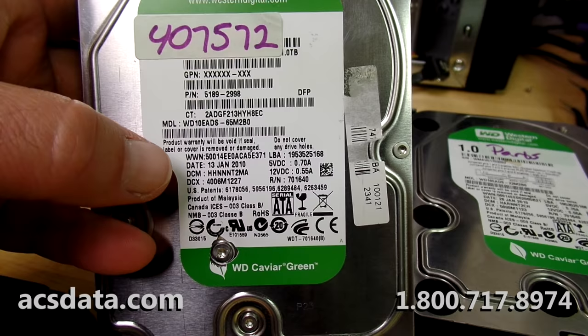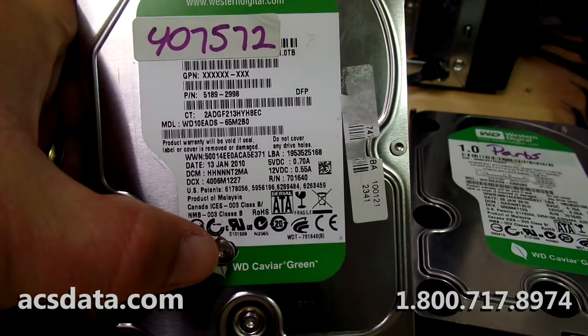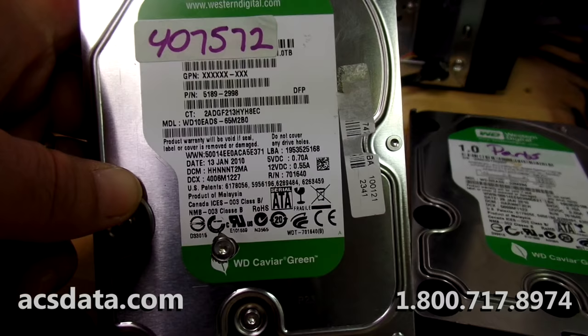in a video. And when I say it's a weird case, I mean the damage to this drive is pretty extensive. You can see down here the part of the label's missing. I've already opened it. From what I gathered from the customer, this drive was part of some sort of dispute. I'm not sure how it got involved.